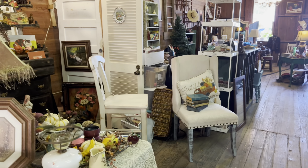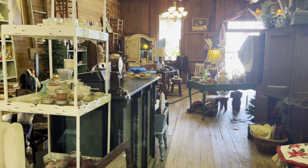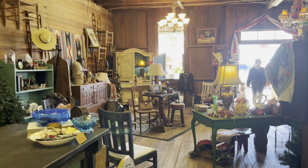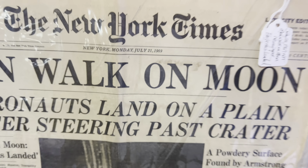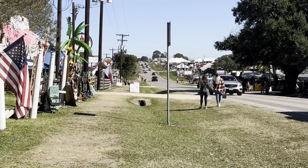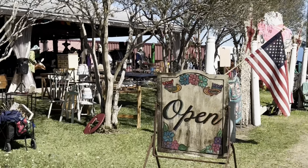Yeah, this place is literally miles and miles along the highway, just full of antiques and vintage finds. It's so neat. Texas Antiques Week. Look at this, guys. It's just miles and miles down the highway, just people set up. We're going in here right now.